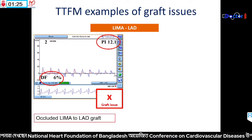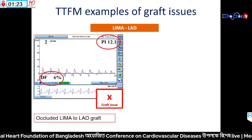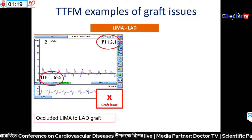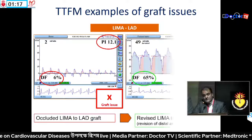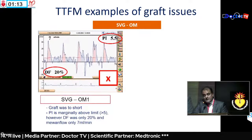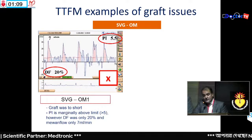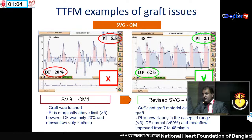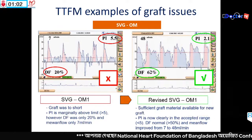Some examples of graft issues: you see the Lima to LAD graft was done, the PI was 12, which is sky high, flow was only 2 ml, diastolic filling was only 6%. It was redone and the flow improved. SVG to OM graft, flow was only 7 ml, PI was very high, diastolic filling was very low, the graft was actually too short. When it was lengthened, you see the flow increased and the PI improved.